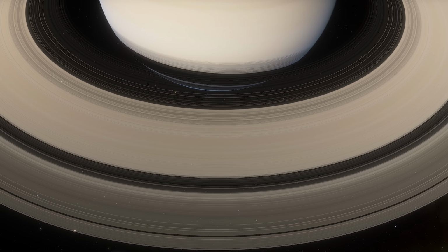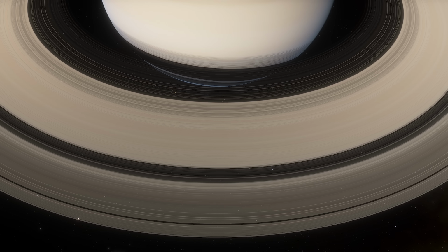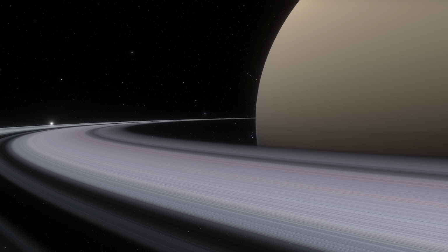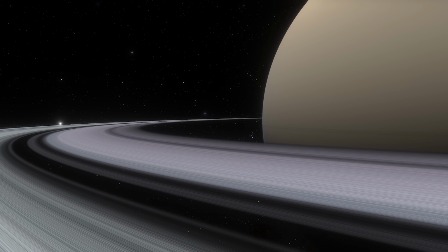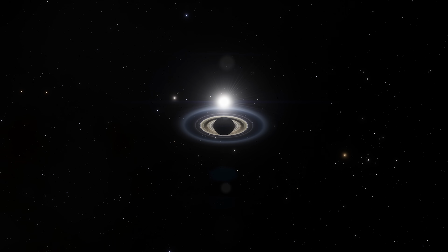Given that the rings are so water ice rich, it's very unlikely that they are primordial in origin. If they had formed from the protoplanetary dust which gave rise to Saturn, then they would not be nearly this reflective. But instead, they shine due to their high water ice content.